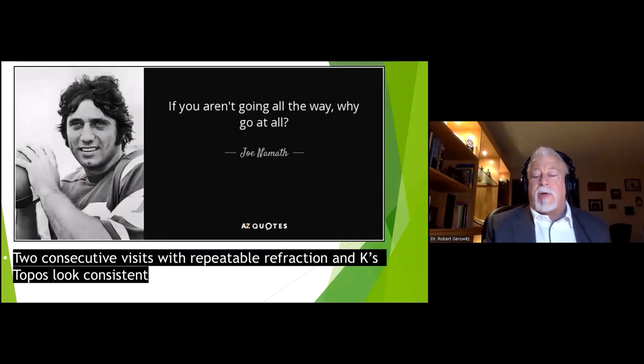For the 4 years that we ran the SMART study, the practices involved would wash out their Ortho-K patients every year to baseline to determine if any progression occurred. Complete washout was defined as 2 consecutive visits in which the K's and refraction were within about a quarter diopter of one another, and that the topos look consistent. We found this method to be accurate and repeatable.